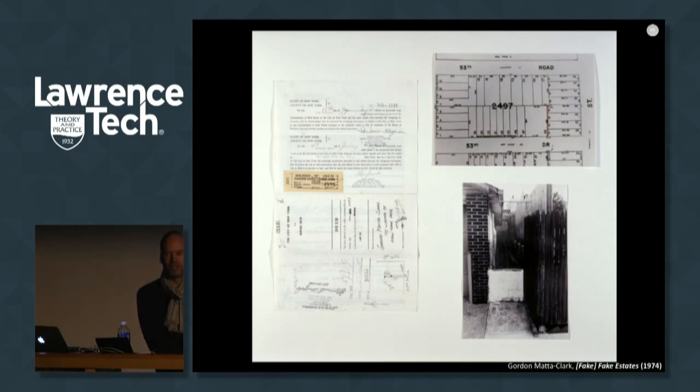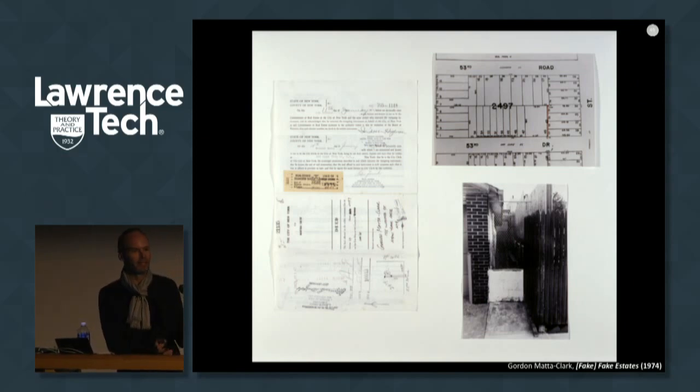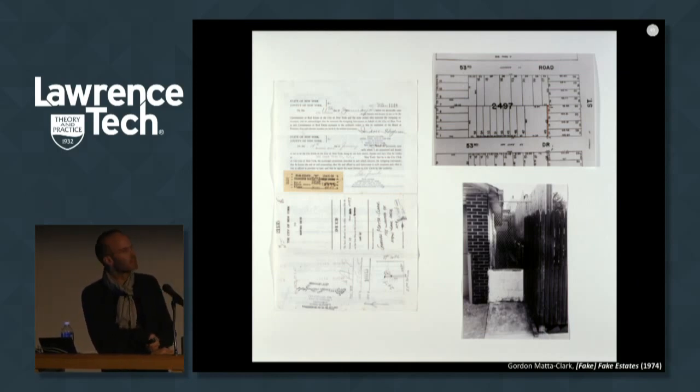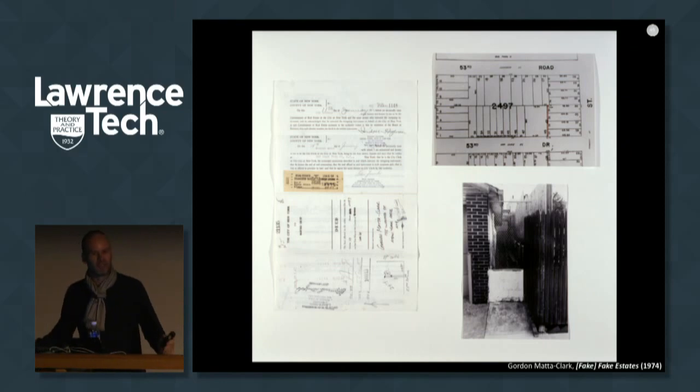What I loved about this project is how it turned on its head the idea of the functionality of the site. I think in architecture we think of a site as an empty lot on which you put a building. And he is saying, in a way, turning that on its head, that these are real properties. It's real estate, and at the same time, there's humor even in the title of the project. It's not real estate, it's fake estate. But at the same time, he's verifying the existence of these properties in a very serious way. Here's the deed, here are the maps, and so the documentation of the site is very, very clear.